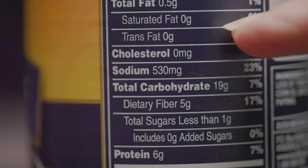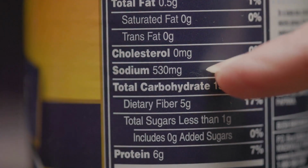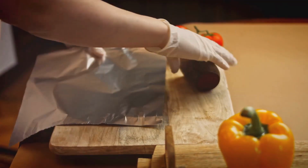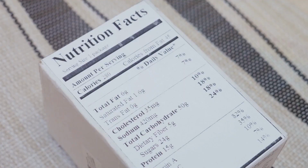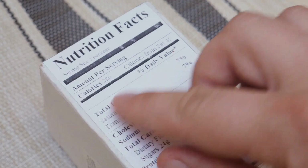Food labels are required by law to list all ingredients in descending order of predominance by weight. This means that the ingredient present in the largest amount is listed first, followed by the ingredient present in the second largest amount, and so on. Pay close attention to the first few ingredients, as they constitute the bulk of the product.